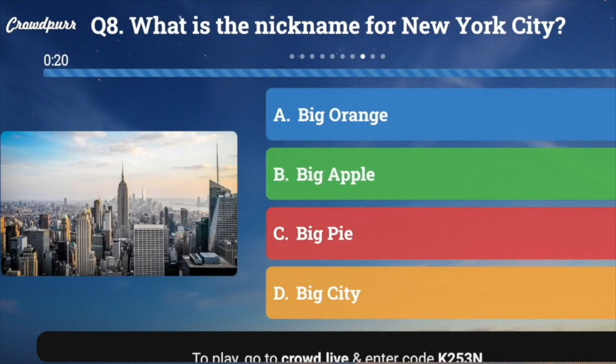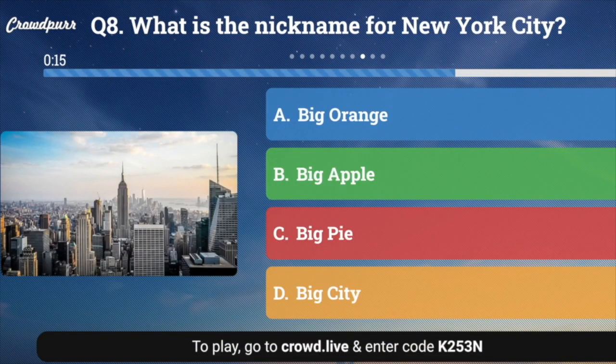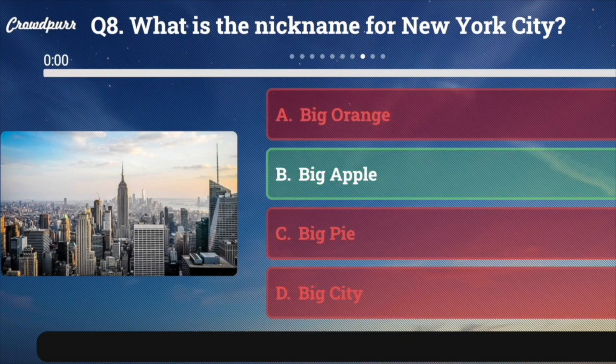Question number 8. What is the nickname for New York City? The Big Orange, the Big Apple, the Big Pie, or the Big City? The answer is B, Big Apple.